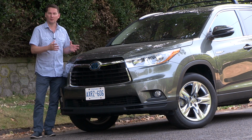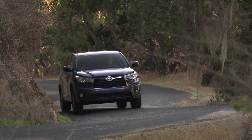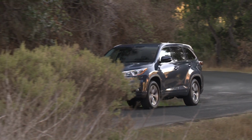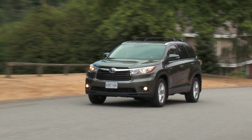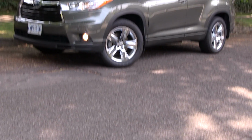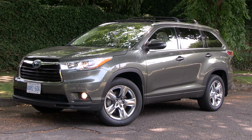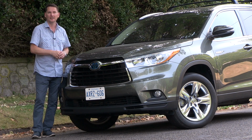So if you're in the market for a Toyota Highlander, I want you to do two things. Drive the regular gas 3.5 liter and try the hybrid to see which one you like, because they have very different styles in the way that they drive. One definitely is more efficient, but a little bit more money. The other one has a little bit more connected driving style. So choose the one that you think is right for your family. The rest of the people in the cabin are going to be very happy and comfortable in the Highlander.